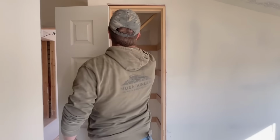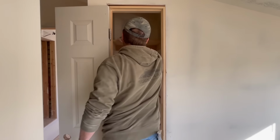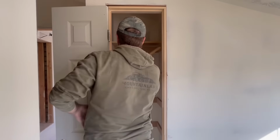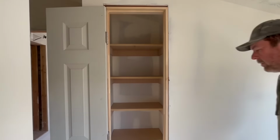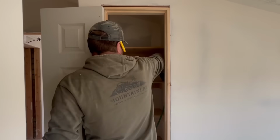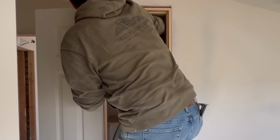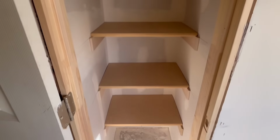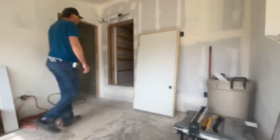By this point, I figure you've watched me cut plenty of hook strip and shelving. So I got these shelves cut and fitted to the walls. All that's left is to get them nailed in place. And that's a wrap on the shelves. Let's get into this door.